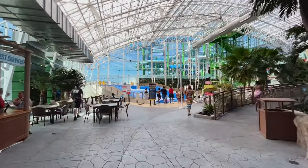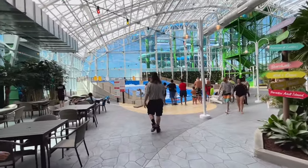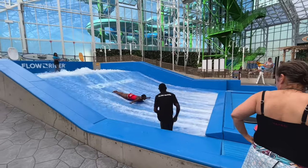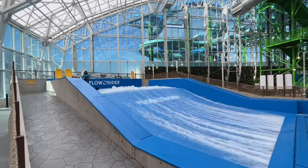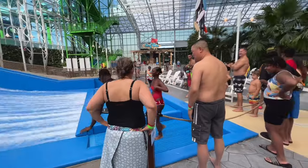This is so big, guys. Here we have an attraction that mimics waves. Wow, that is nuts. I wonder what happens if you end up... Oh my goodness. That's what happens, guys. All right, wow.